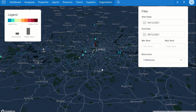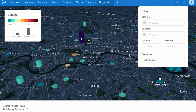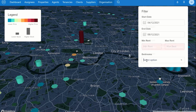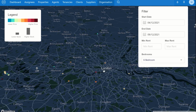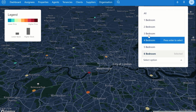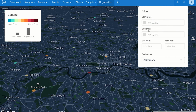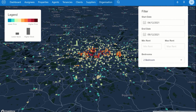5-bedroom properties, not a lot, although saying that, there's something interesting coming up around the Regent's Park area. But it's only 2 properties, so yeah, it looks high. And 6-bedroom properties, well, unsurprisingly, even in a good market, there really wouldn't be an awful lot. So let's go back and look at 2 bedrooms, because as I said, that's probably one of the most common categories to look at.